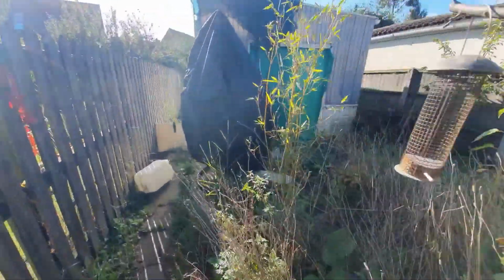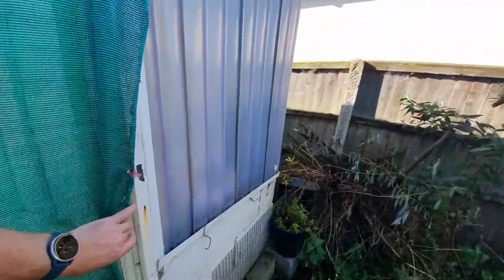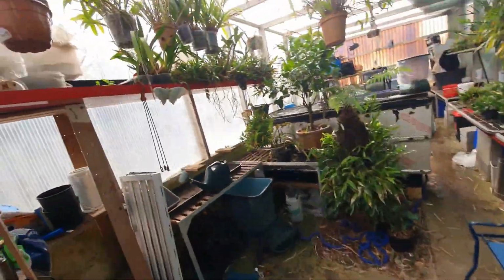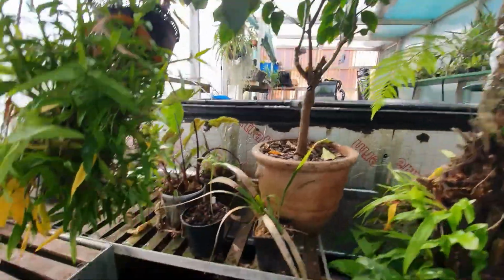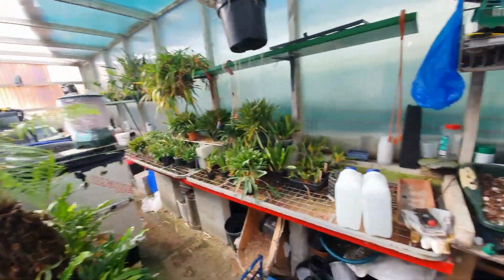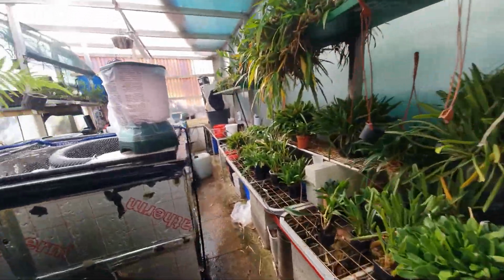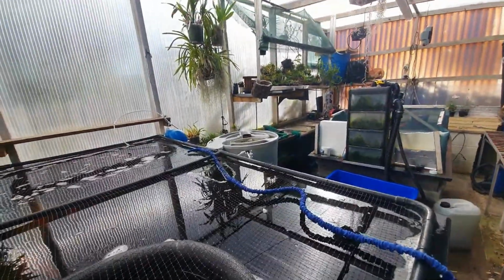And just hear some water running. I'm just cleaning my pond filter out, the pressure filter on my grow on. I can hear something overflowing. Yeah, and I'm cleaning the filter, so I'll just turn that off. Yeah, pond's just overflowing there. I'm just cleaning the filter, the easy pod.